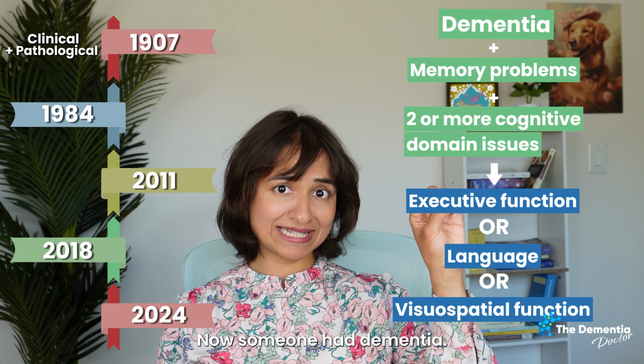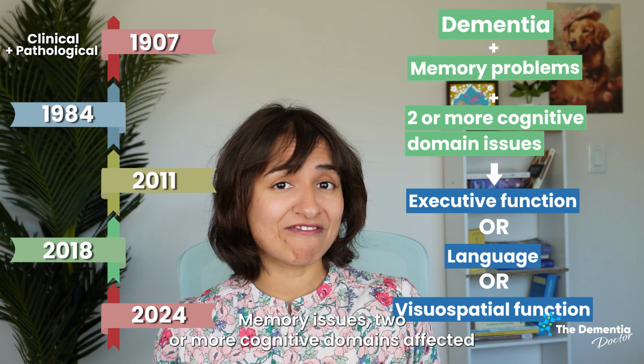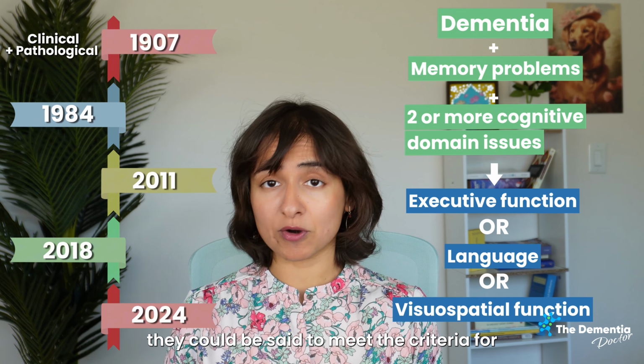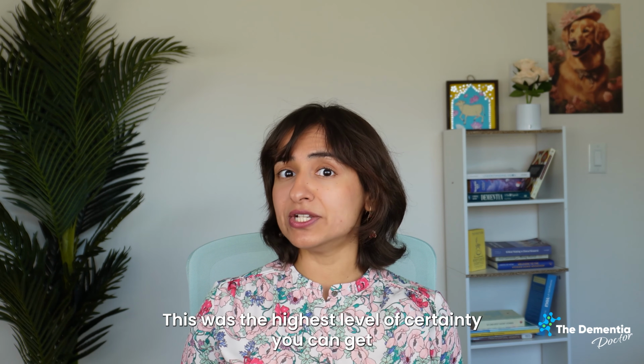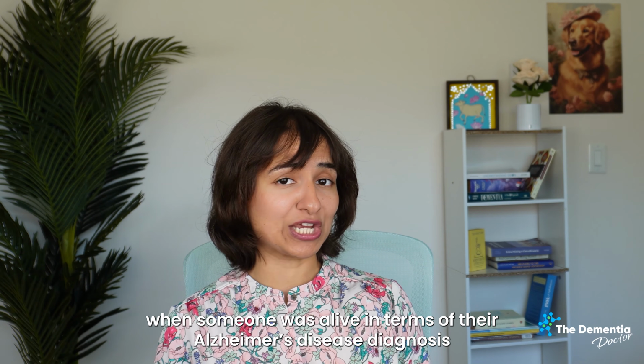Now if someone had dementia, memory issues, and 2 or more cognitive domains affected, they could be said to meet the criteria for probable Alzheimer's disease. This was the highest level of certainty you could get when someone was alive in terms of their Alzheimer's disease diagnosis.